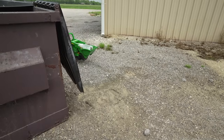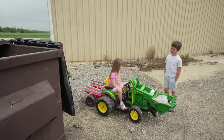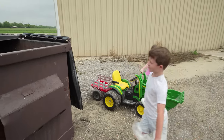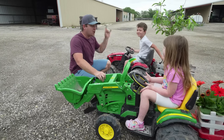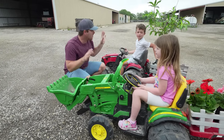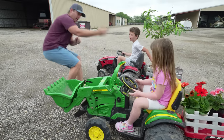Holly, let's throw the trash in. Great job, guys, cleaning up all the trash. Now we have Hudson's tree and Holly's flowers ready to plant. Let's go dig some holes, get them planted, and then we gotta go get some water, okay? Okay. Come on, guys.